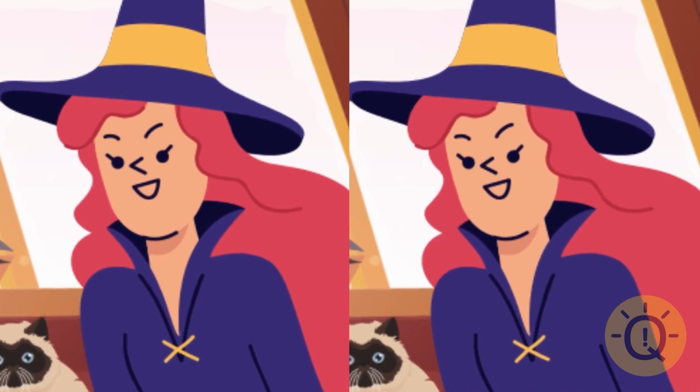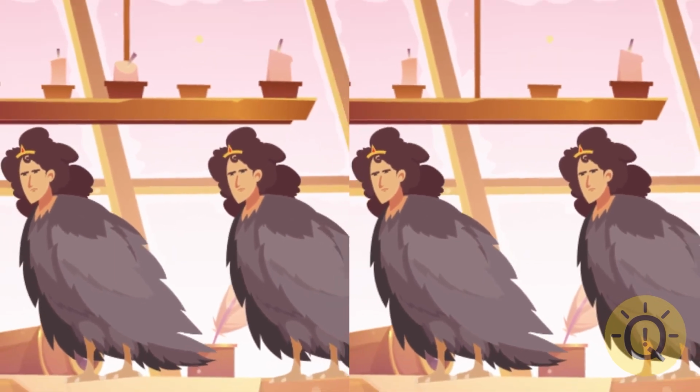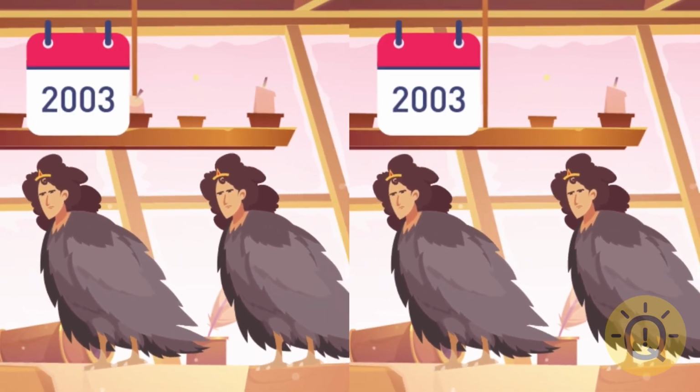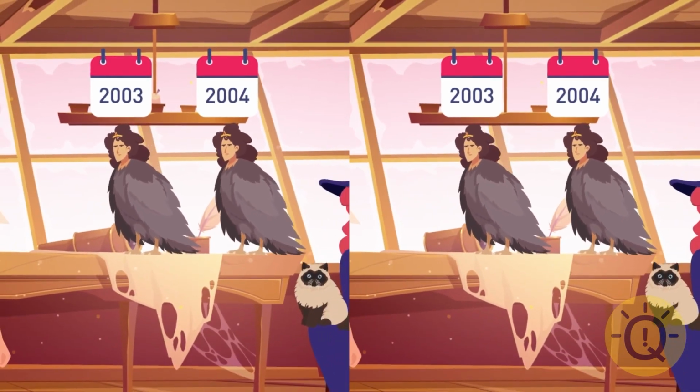The witch says, "I'll release your cat if you crack my riddle. I have two besties who are identical twins. Emma was born in 2003 and Gemma in 2004. How is it possible?"